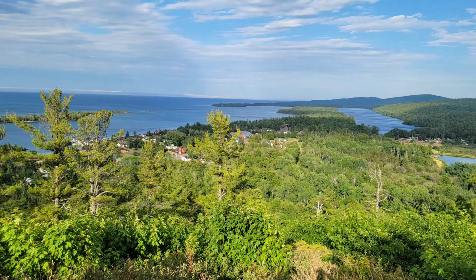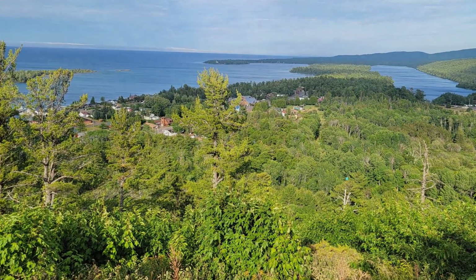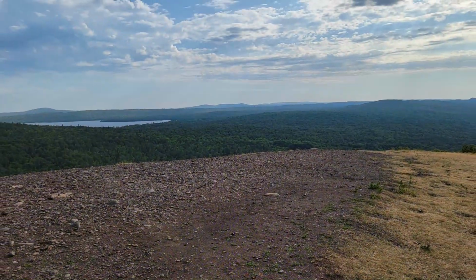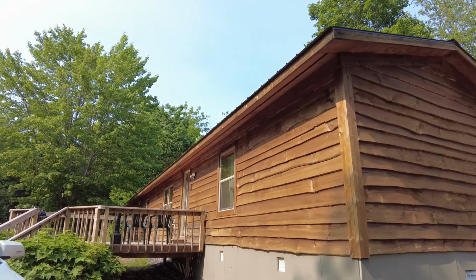Hi everyone, today we're wrapping up our trip to Michigan's Upper Peninsula with a trip to one of the most beautiful and remote places on earth, the Keweenaw Peninsula. Whether you're traveling by RV or car, we're going to give you our best tips on places to stay and things to do, as well as a tour of our cabin and RV campground.